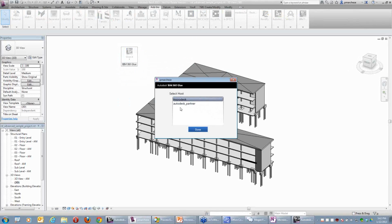So first thing is, which host? More often than not, you'll probably only have one host. But if you're working with multiple entities that have their own Glue accounts, you might have to choose which one you want. Then I choose which project I am working with. So I'll start off with example, say continue.